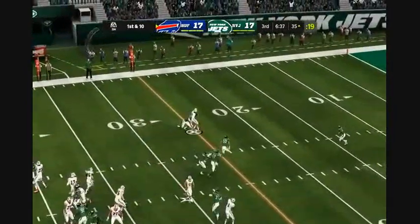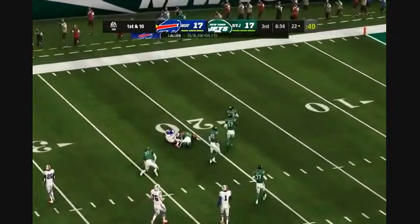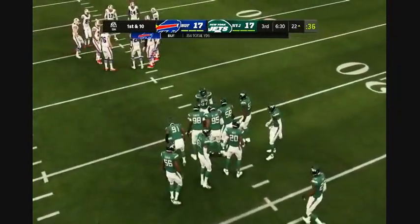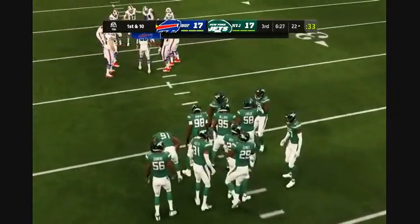First down, Allen. He's got the connection over the middle to Diggs. And he's going to get this down near the 20-yard line. It's a gain of 13 and a Buffalo first down.